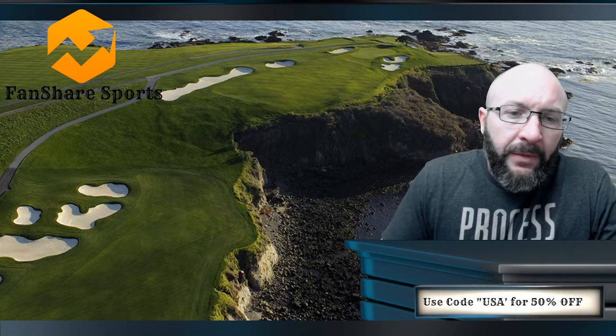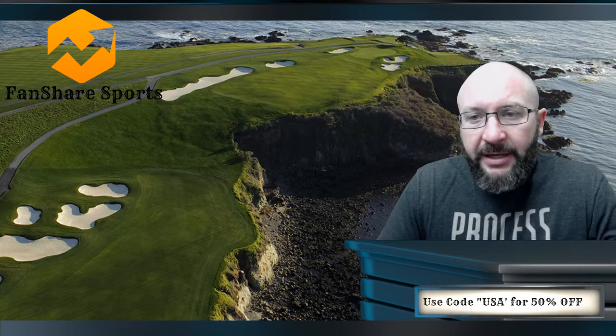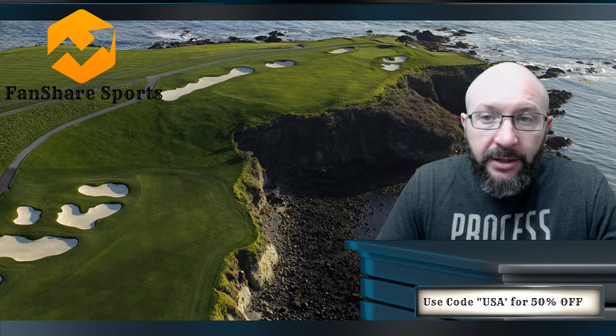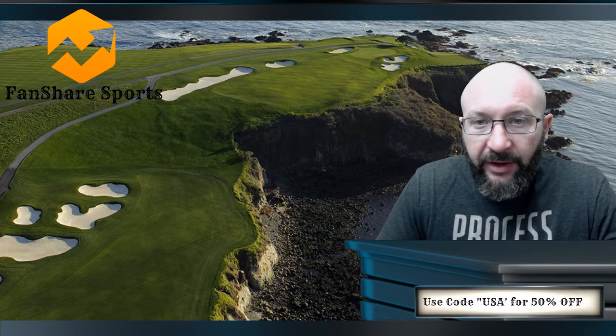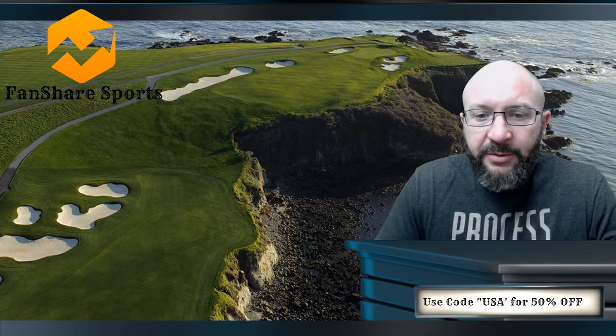So it will be interesting to see how the course is set up, and then again, definitely pay attention to the weather this week as we get closer to lock. Right now, things look pretty calm. Look like just a gentle breeze. Gentle breeze on the coast like this definitely affects golf balls. But look to see how conditions are shaping up as we get closer to it.